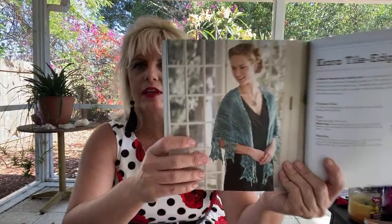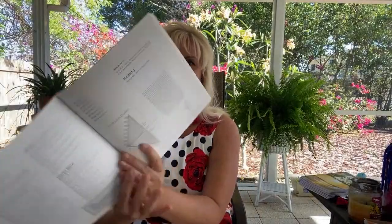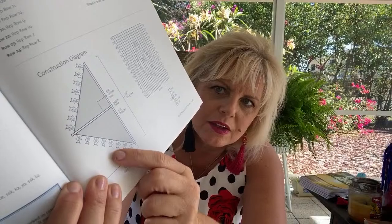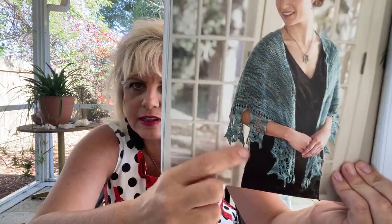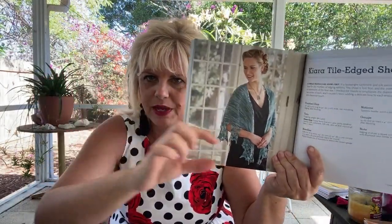This is interesting too. This is a simple top-down triangular shawl that has square motifs on the bottom. They didn't photograph it too well for that, but you can see in the schematic that it has square motifs along the bottom, and those are square lace motifs. So you could do all sorts of different types of shapes down here for edging, and maybe they don't have to be that big. Maybe we could make them this big and do a bunch of them.